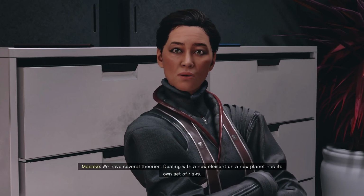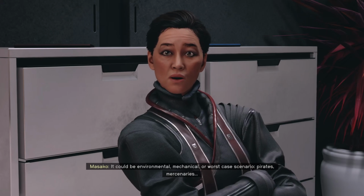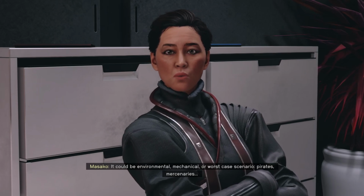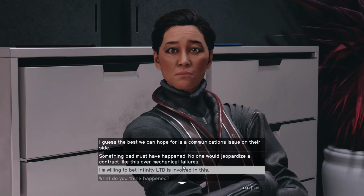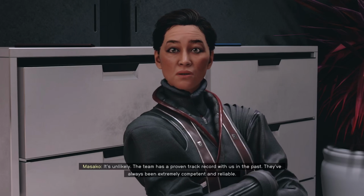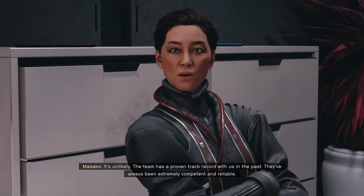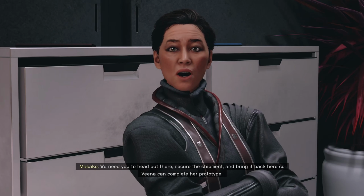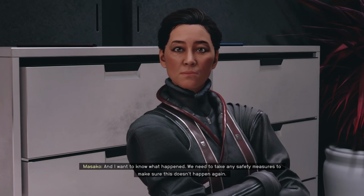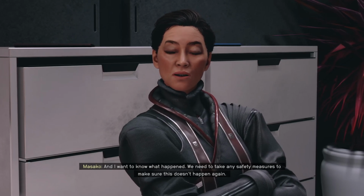We have several theories. Dealing with a new element on a new planet has its own set of risks. It could be environmental, mechanical, or, worst case scenario, pirates, mercenaries. We are leaning toward the latter. I guess the best we can hope for is a communications issue on their side. It's unlikely. The team has a proven track record with us in the past. They've always been extremely competent and reliable. We need you to head out there, secure the shipment, and bring it back here so Vina can complete her prototype. And I want to know what happened. We need to take any safety measures to make sure this doesn't happen again.